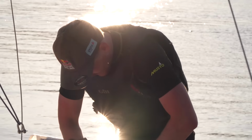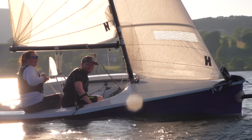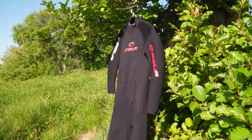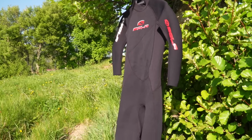No matter what the weather is, I'd always start off with putting on some swimwear. Then I'd go on with my rash vest, which will just protect me from my wetsuit rubbing. I'd either wear my wetsuit or my neoprene shorts, depending on the weather. On a day like today, when it's nice and sunny and light winds, I'd definitely go for the neoprene shorts to get my legs out so I can get a nice tan line.